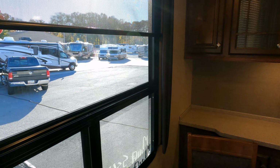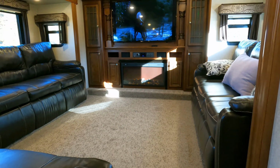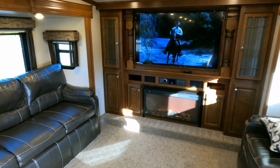I'll go ahead and lower that one down a little bit because of some of that sun glare. Carpet is absolutely perfect. Huge front lounge, and I'm 6'4", guys, and I can walk anywhere inside of this RV and not bump my head on anything. 6'5" height clearance at its lowest point in here.